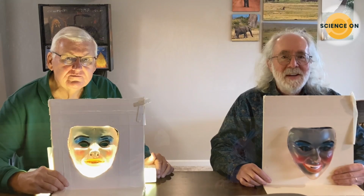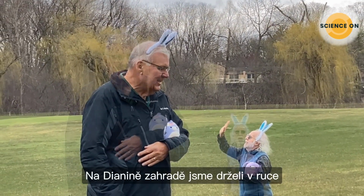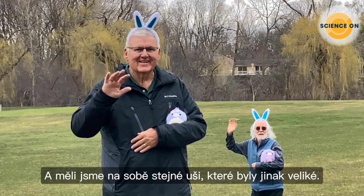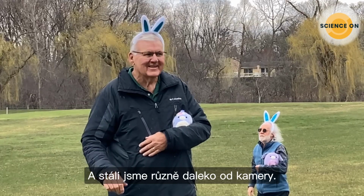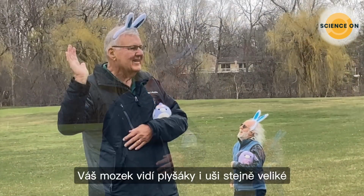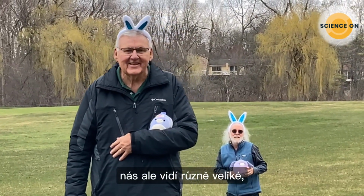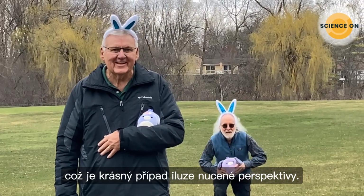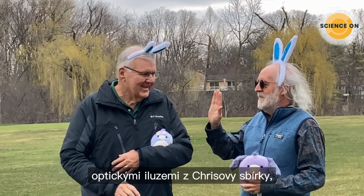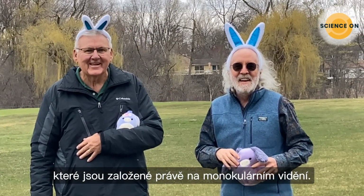you will see. Perhaps our favorite illusion was this one. We went out into Diane's backyard and we held little stuffed animals that were the same but different sizes, and we wore ears that were the same but different sizes, and we stood at different distances. So from the camera's point of view, the ears and the bunnies appeared the same size, and your brain interprets the ears and the bunnies as the same size, but we are different sizes, which is a remarkable forced perspective illusion. After this, we went back into the house and worked with some of the amazing things from Chris's collection of optical illusions that depend upon monocular vision.